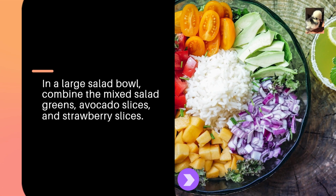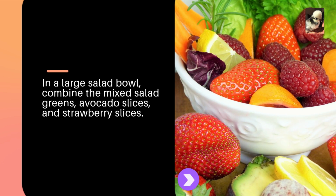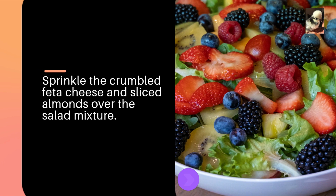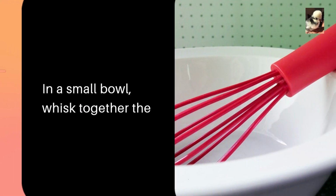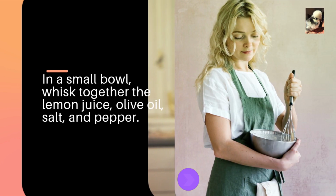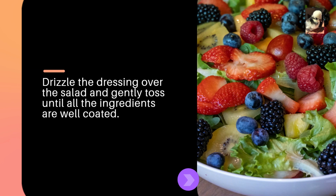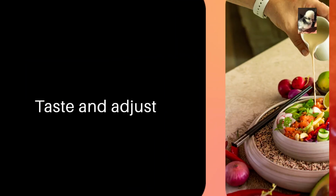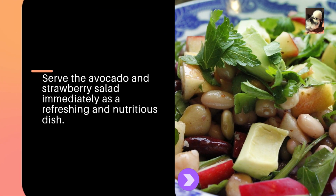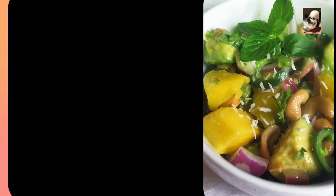In a large salad bowl, combine the mixed salad greens, avocado slices, and strawberry slices. Sprinkle the crumbled feta cheese and sliced almonds over the salad mixture. In a small bowl, whisk together the lemon juice, olive oil, salt, and pepper. Drizzle the dressing over the salad and gently toss until all the ingredients are well coated. Taste and adjust the seasoning as needed. Serve the avocado and strawberry salad immediately as a refreshing and nutritious dish.